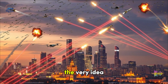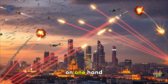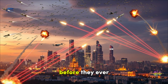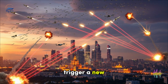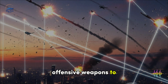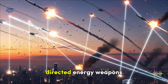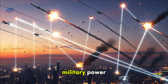Beyond defense, the very idea of laser weapons sparks debates. On one hand, they could reduce casualties by stopping rockets before they ever land. On the other hand, they could trigger a new arms race, with countries rushing to build even more advanced offensive weapons to outsmart lasers. Just like hypersonic missiles, directed energy weapons are becoming the new frontier of military power.